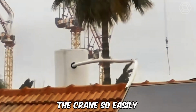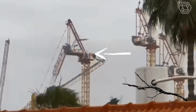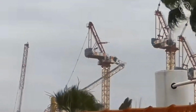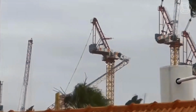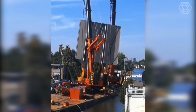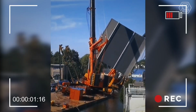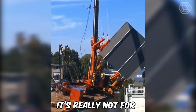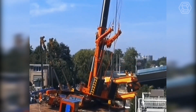The wind straightened the crane so easily, as if it were not a massive pile of metal, but a small dry twig on a tree. A slight deviation from course, and everything goes into chaos. It's really not for the faint of heart.